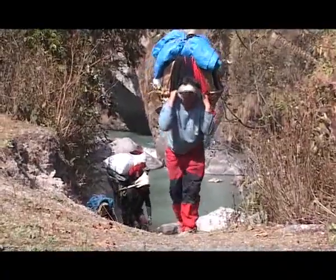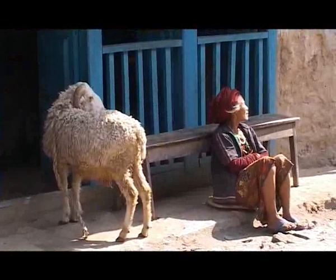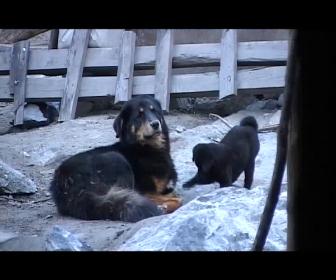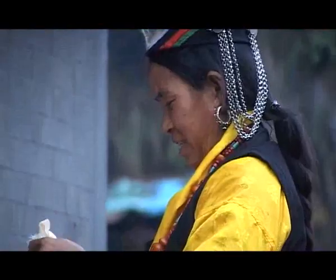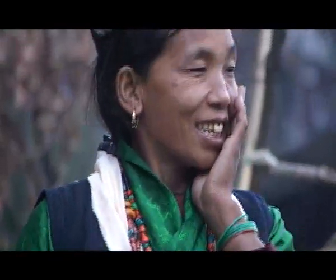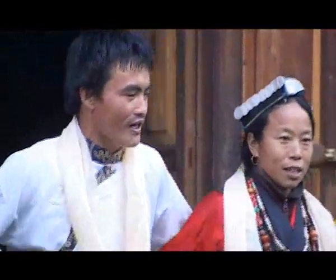From lunch place, it takes 2.5 hours more to reach the camping site at Gola. Gola is a small village with around 45 houses. It is a local business hub. Locals from surrounding villages come over here to buy and sell foods, clothes and household stuffs. Sherpa, Rai, Gurung and Tamang people reside in here.